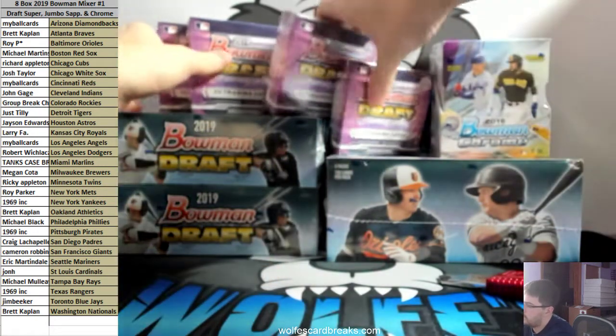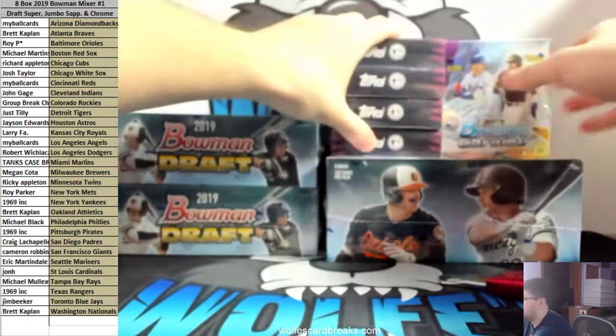Then we'll do the Sapphire first. I think they're the cheaper boxes anyways.